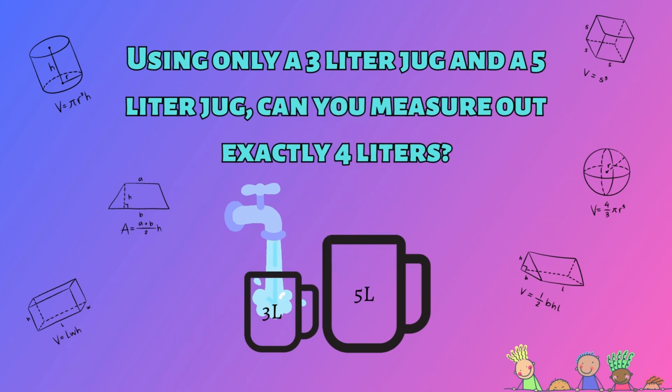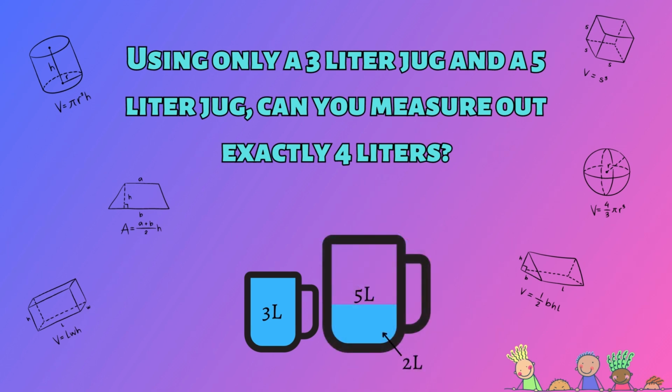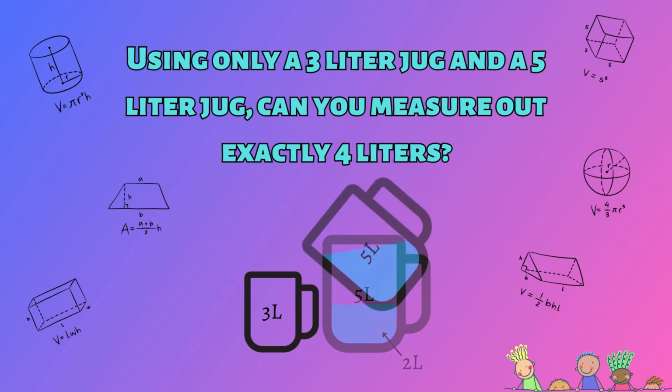Ready for the solution? Here we go. First, you want to fill up the 5-liter jug. Pour the water out of that 5-liter jug into the 3-liter jug. You'll be left with 2 liters of water inside the 5-liter jug. Dump the water out of that 3-liter jug and transfer the 2 liters from the 5-liter jug into the now empty 3-liter jug.